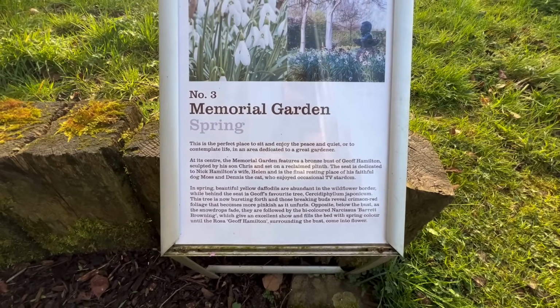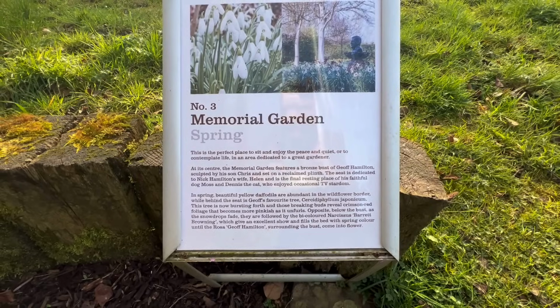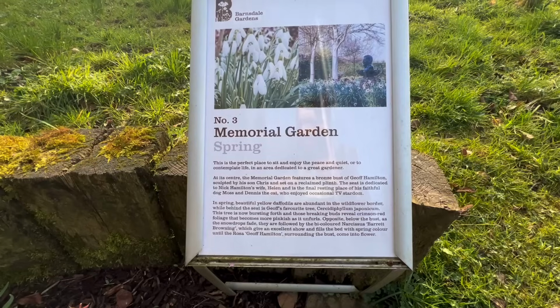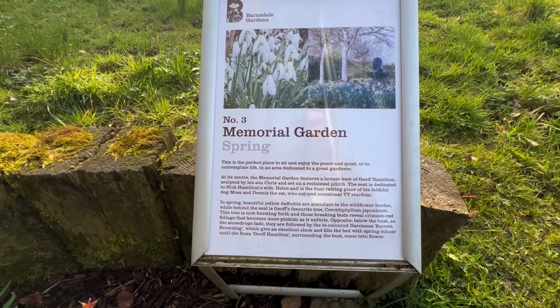Garden number 3 is the Memorial Garden, an area of the garden specifically designated for the memory of Geoff Hamilton, the much-loved gardener and presenter on BBC's Gardeners' World, who created and designed this wonderful place.